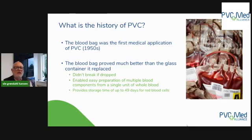The first medical application that was invented, so to speak, was back in the 40s. It was during the Korean War that there was a need for some kind of invention, because to get blood supply for the soldiers, it was very difficult to drop glass containers with blood onto the battlefields. So there was an invention of PVC to contain this blood, and this was a very good invention, a real breakthrough for the use of plastics in medical.